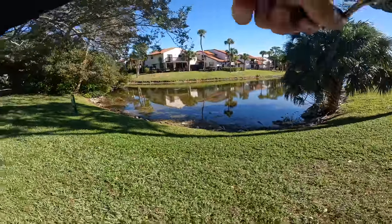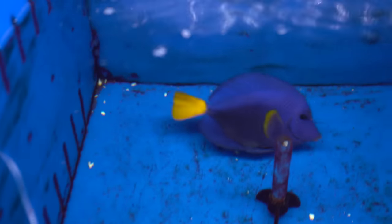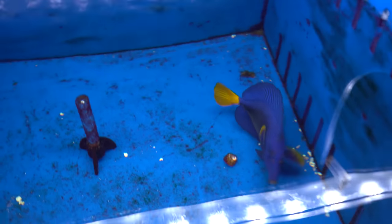I got him. Oh my God. Look at him slither. He's slithering right back in the water. Look at this. That is like almost the holy grail of tangs right there. We have officially bought the very first exotic fish for our saltwater pond.